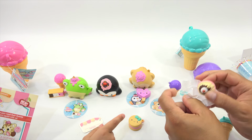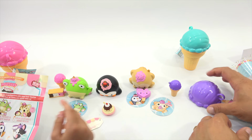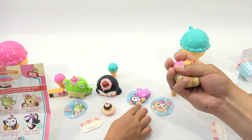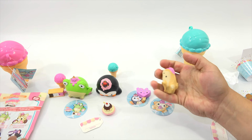Oh, this one here. That one's probably going to be in there, yeah. There you go. This is from the first opening. Yeah, I got them all mixed up. And those two, that's Mimi Monkey and Robbie Rainbow. Robin Rainbow, yeah. Okay, Robin.